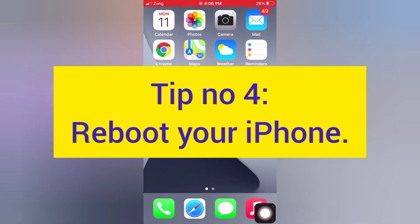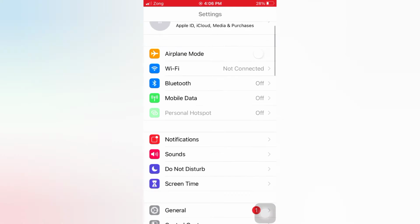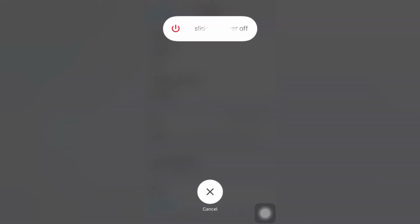Tip number 4. Reboot your iPhone. Open the Settings app on your iPhone. On the Settings page, tap General. Scroll down. Tap Shut Down. Now slide to power off your device, and turn it back on.